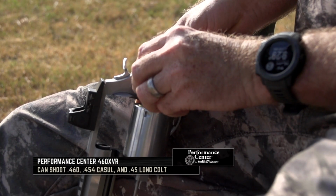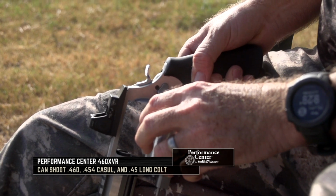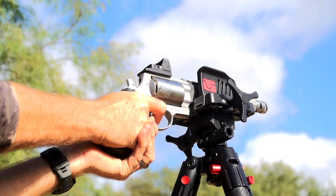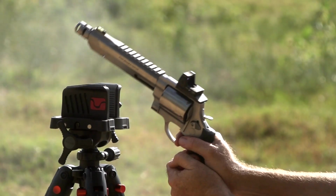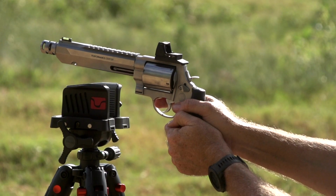So another great feature about the 460 is the fact that you can shoot 3 calibers with the gun. Not only the 460, but the 454 Casull and the 45 long Colt. So for those days that you're out on the range and you just want to do a little practicing, that 45 long Colt is a dream to shoot. And when it comes time to go hunting, you grab the 460 to 454 Casull, and that'll get the job done on just about any North American game animal.